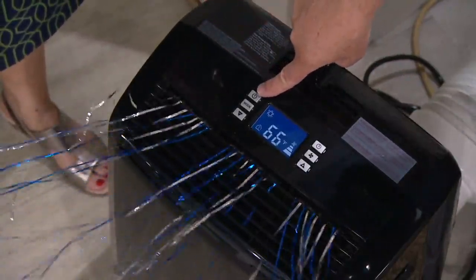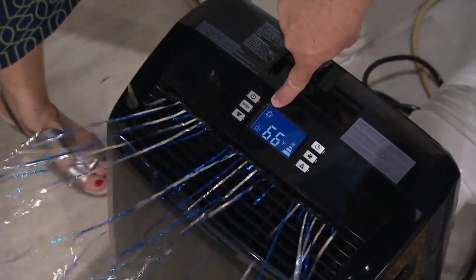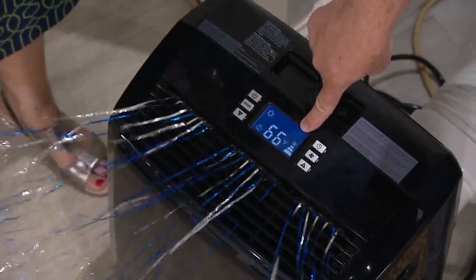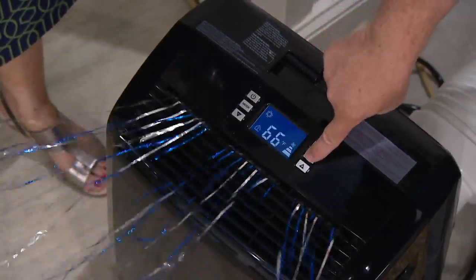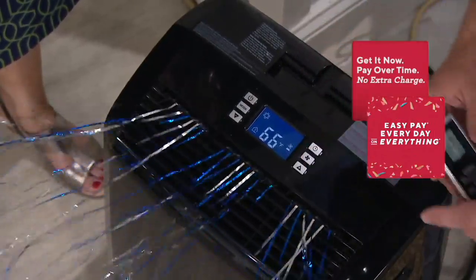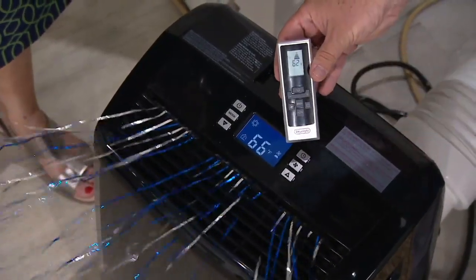This is your power button. This is your mode. Right now you can see the little snowflake, that's our air conditioner mode. If I hit the next one, it will be dehumidify, then the three-speed fan. The fan registers here, so you can have it on low, medium, or high, depending on where you want. And again, everything I'm controlling on here, you can also control on your remote control.